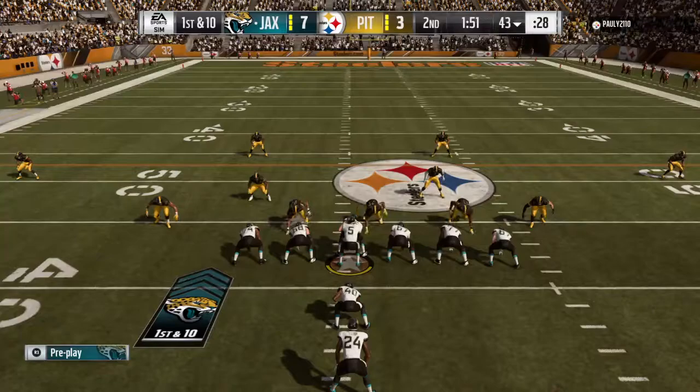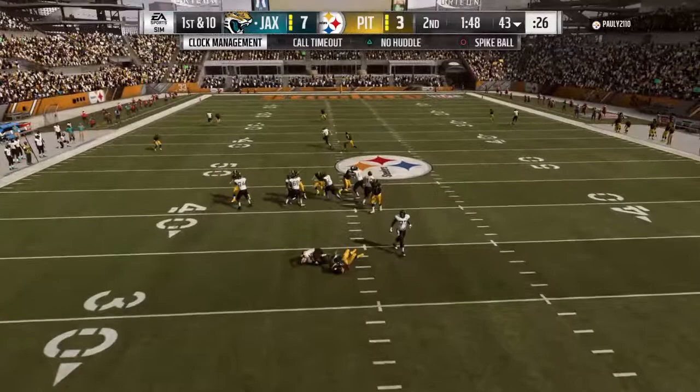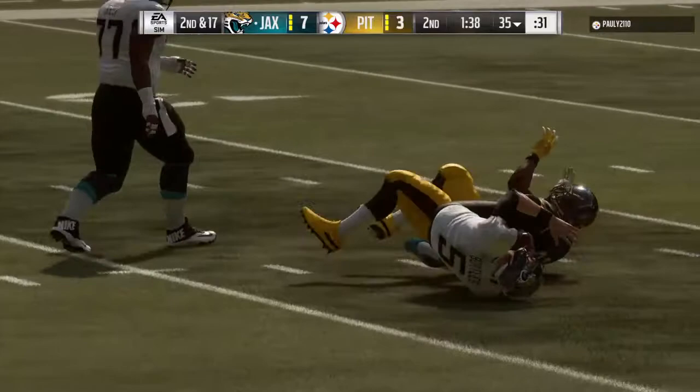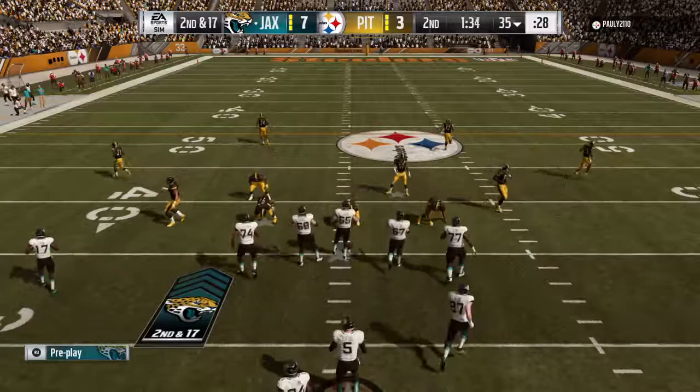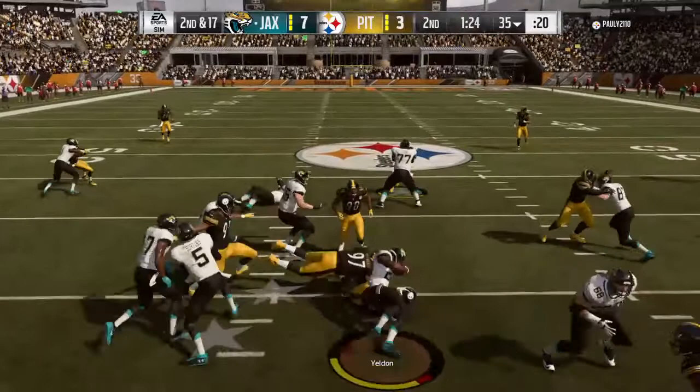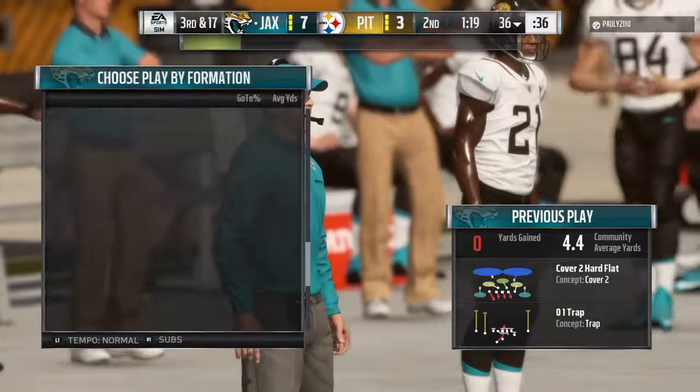Now it'll be interesting to see where the blitz is coming from, and down he goes. Stephon Tuitt, the former Notre Dame man, is in there to bring him down for a loss of seven. Now following the sack, they'll look to make amends on second down and 17. They'll run it now out of the gun, and they won't fare much better here as he maybe gets back to the line. No gain on the play this time, and it'll be a third and long situation coming up.